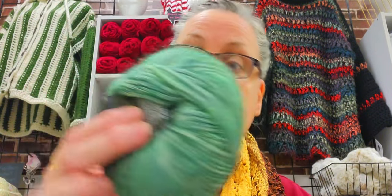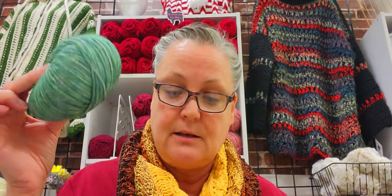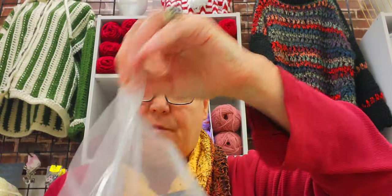Okay, so this is called Zafira. It's 55% cotton, 27% wool, and 18% acrylic. Look at this color. Isn't that beautiful? And there's 1, 2, 3, 4, 5, 6, 7 in here. So, there we go. Now that's the first box. Let's open the second box.